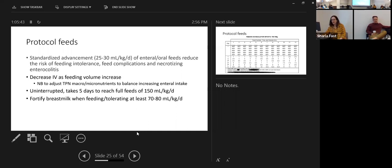And then just remember when you are writing your TPN that once we're on protocol, this is where we're making those adjustments. So we're at our goal TPN, but we're going to start to slowly decrease it as we go up on enteral, because we don't want to over-nourish the baby. Once we're at what we always say is half feeds, we can start HMF and stop lipids. Just remember that it's 70 to 80 mLs per kilo per day.